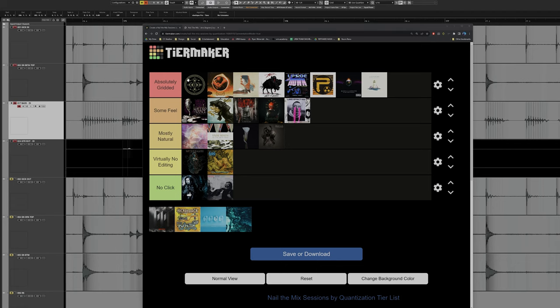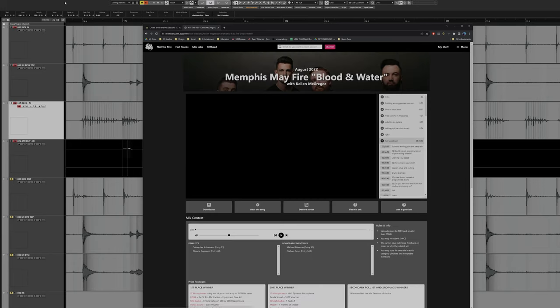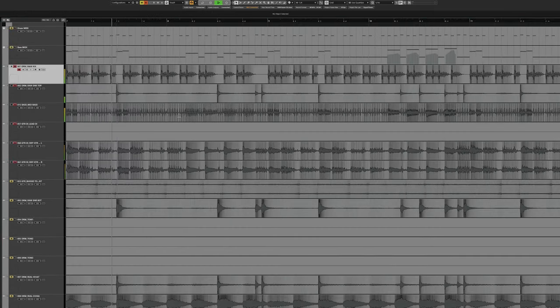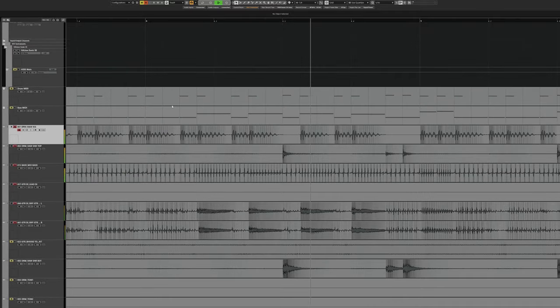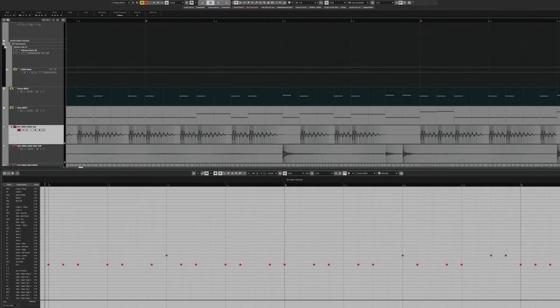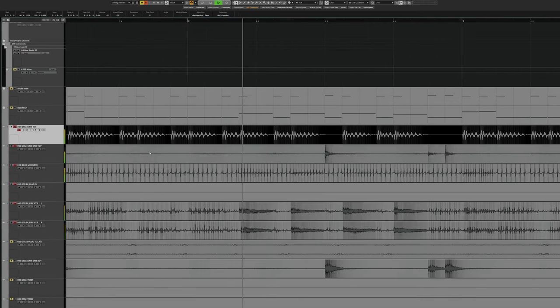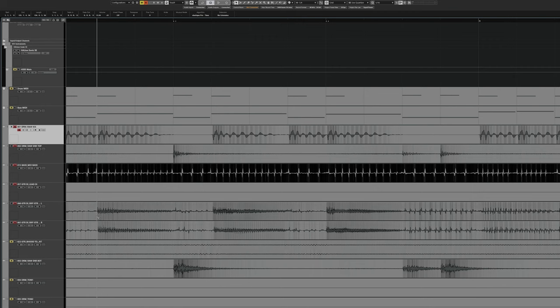Around that. Okay, Memphis May Fire with Kellen McGregor, song Blood and Water. All right, so we've got MIDI for this as well. We also have bass MIDI. So let's see where we're living on these. Very close to the grid. Dead on. All of this, absolutely dead on. And let's see what the guitars are doing.